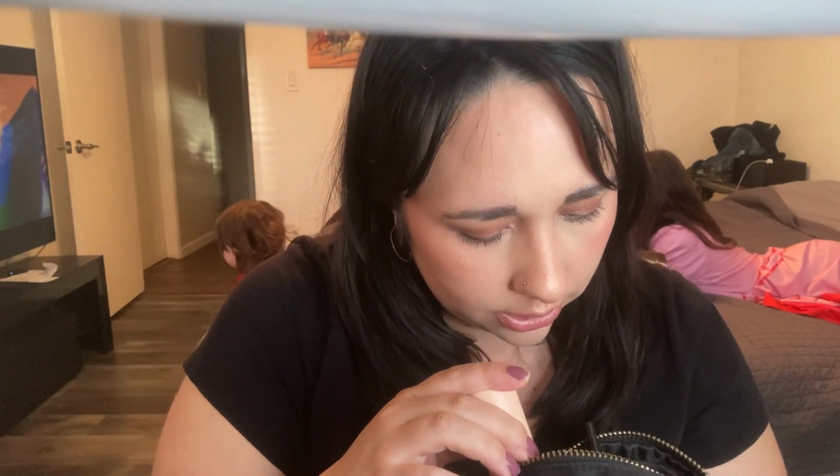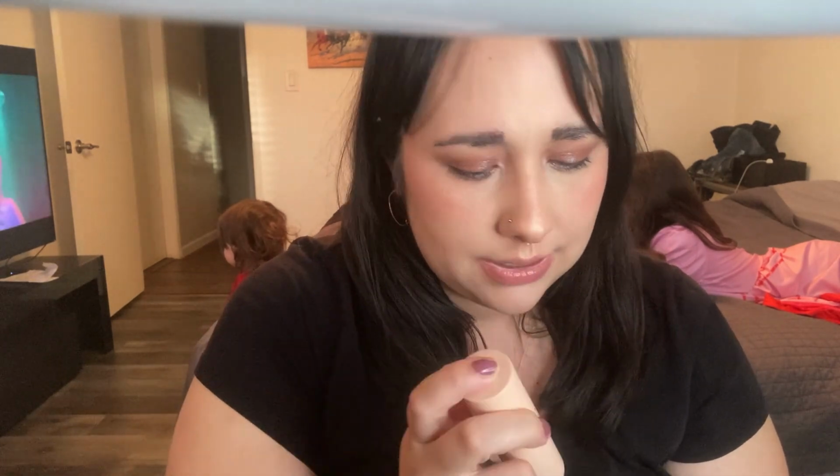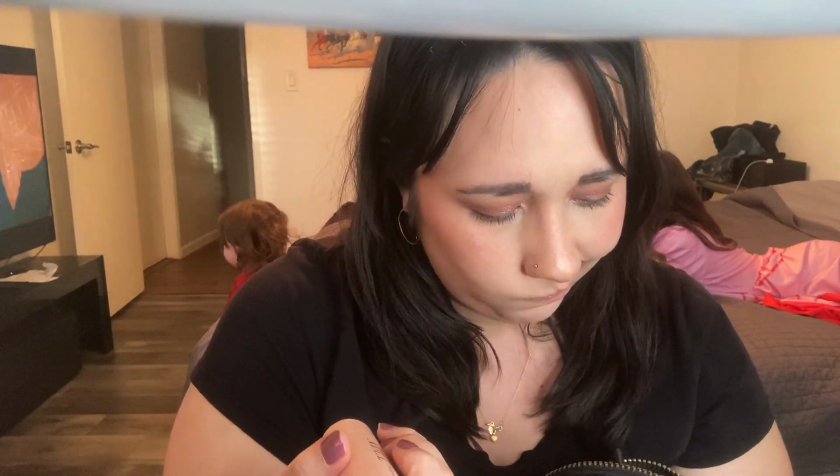And then I don't plan on contouring my face. Well, actually I could. I was going to say I don't really have anything travel friendly, but I do. I have this white one, so I'll put that one in there. And then I have my Adele blush.